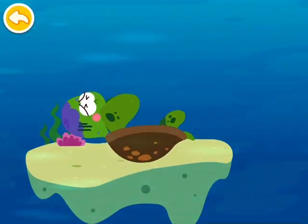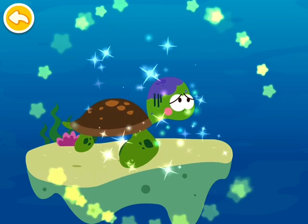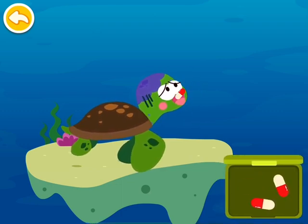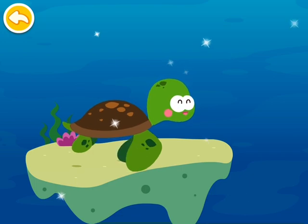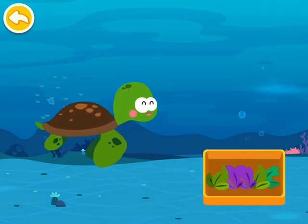Oh no! The ocean currents have pushed the turtle down! Try again! Great! The turtle has been saved! The turtle looks hungry. Let's feed him some seaweed!